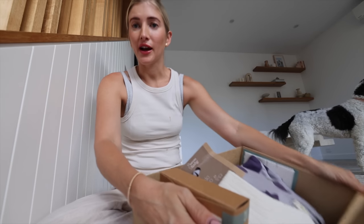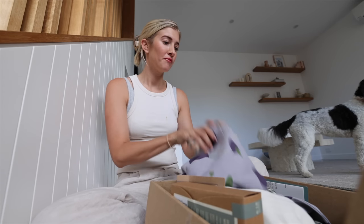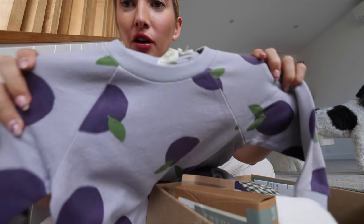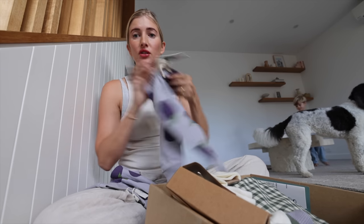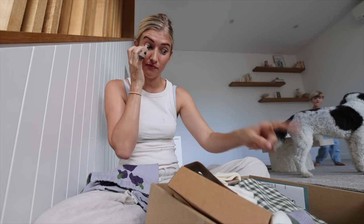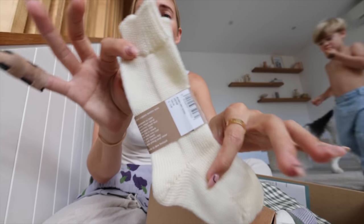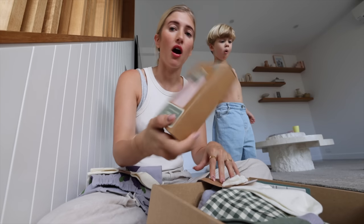I need to show you guys my package, well, Zimmy's package she just received. All these really cute nature baby clothes. I did a big shop. Zim needed some winter goodies. How cute is this little plum set? Zim, do not touch the camera, please, babe. You'll upset mummy. I got her some little socks. Merino. What else we got? Some tights.